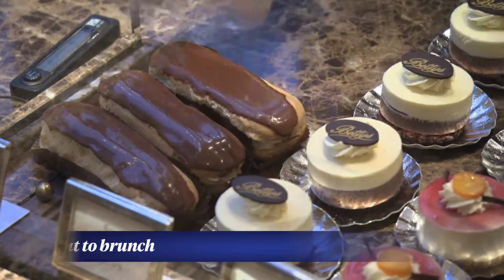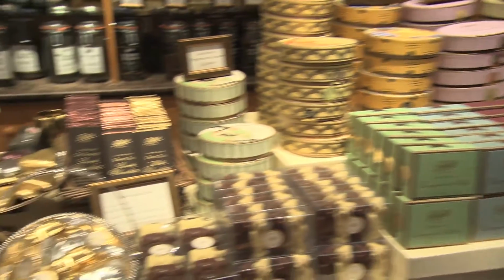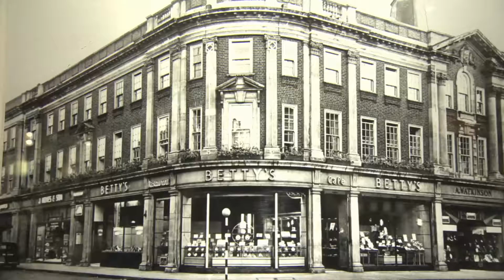Here's a shrine to the sweeter things in life. It's part of the Betty's Tea Room Empire, a Yorkshire institution started, interestingly, by a Swiss immigrant. In 1936, Frederick Belmont travelled on the Queen Mary and was so impressed with the Art Deco style that he decided to open Betty's in York. Magnificent Art Deco surroundings, and where better to eat, if you want to, afternoon tea at 10 o'clock on a Sunday morning. You can, it's true.